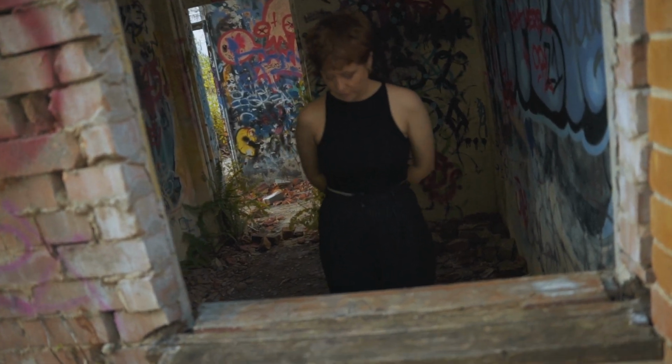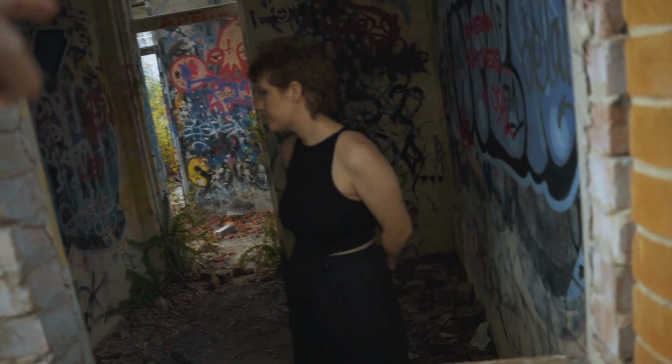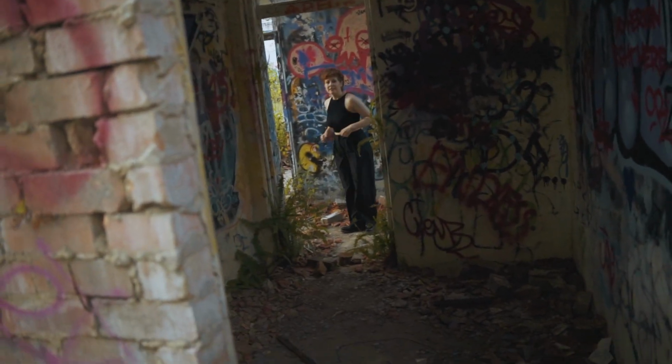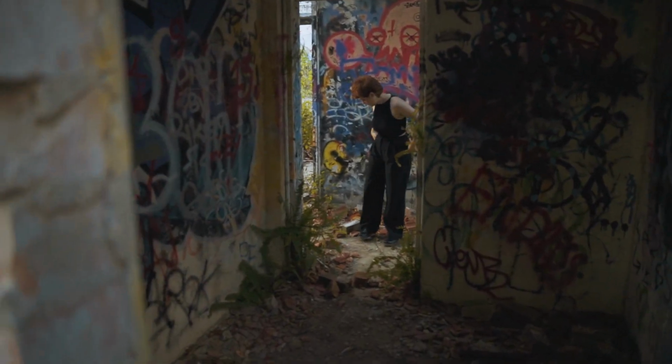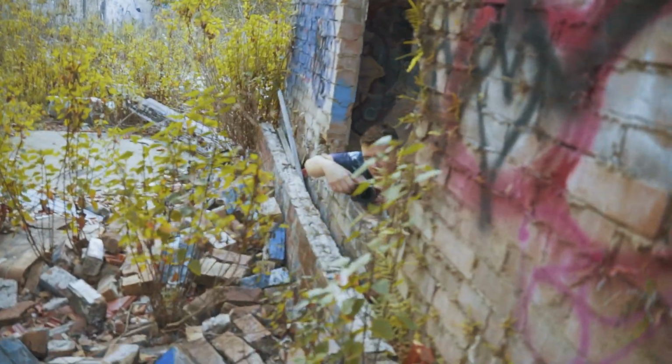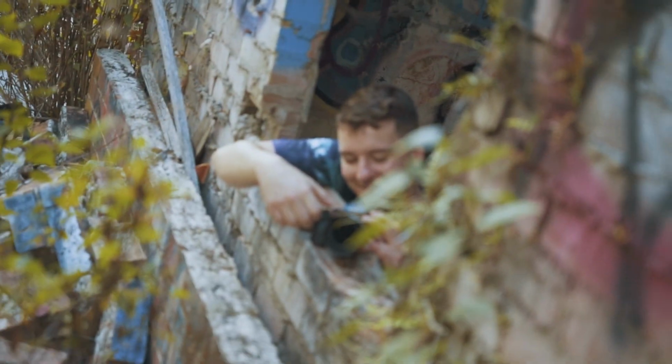You probably could climb through here. Here's my idea. Not in this room, but in the doorway. Because there's a lot of negative space here, I might be able to get something kind of cool framing you in the doorway here. That could really be something. And John's just hanging out.